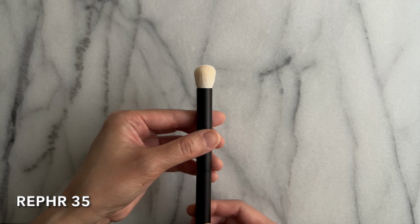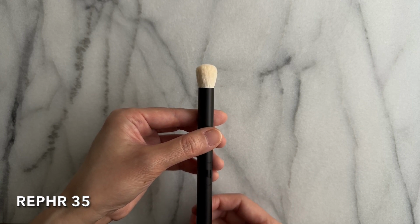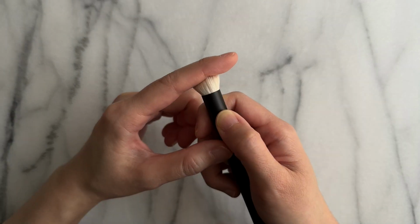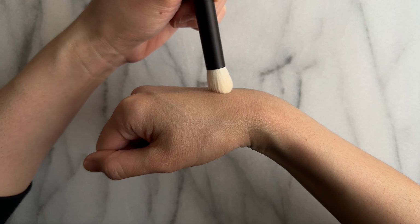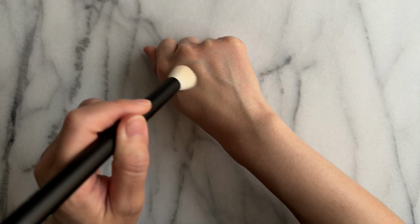The 35 is dense and round. I think Rephr labels this as a concealer brush if I remember correctly. Mine is pretty flat on the top, but I think it's similar to the Hakuhodo J214, which has a rounded top. The hair on the 35 feels decently soft, but I probably won't use it on my eyes. The head is dense, but the hairs still have a good amount of flexibility.